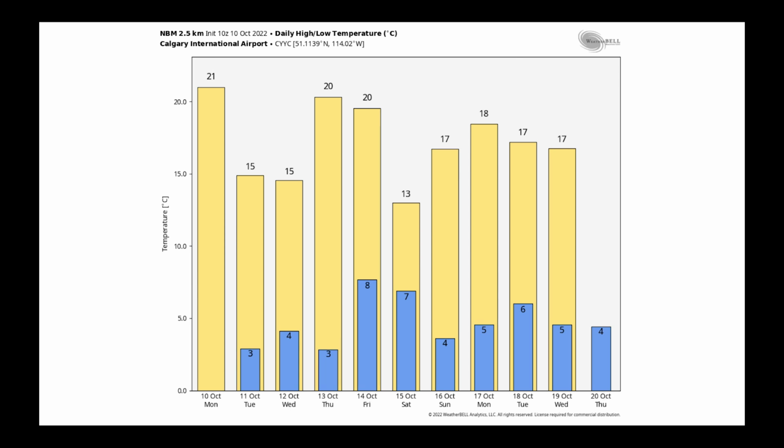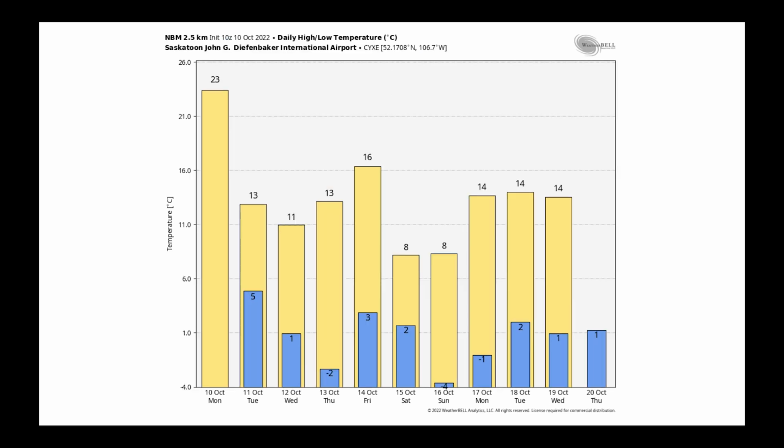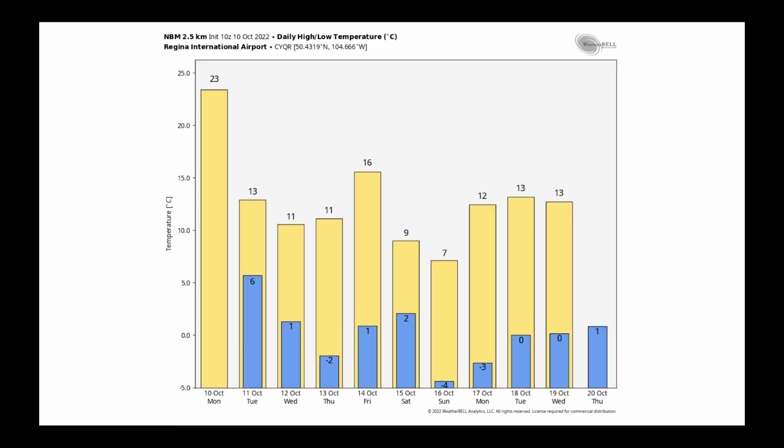You can pick out your fronts here. We look at Calgary, your next 10 days. A front sweeps through here tonight. Another front sweeps through on Friday. Shots of cool air, warming up in the few days that follow that. Edmonton, a very similar look here. You can see their couple of fronts. Saskatoon, and then Regina. We could just keep doing this, drawing those fronts in.